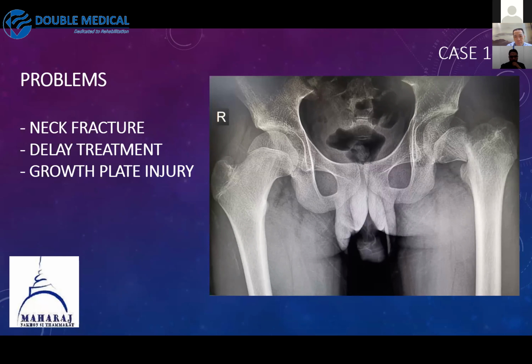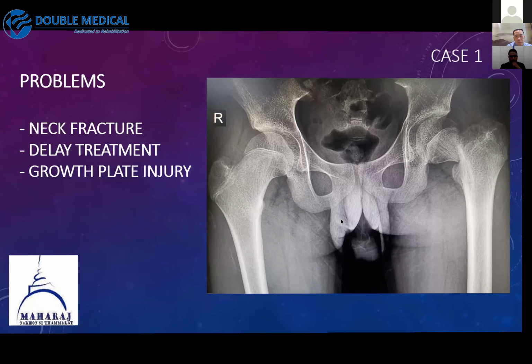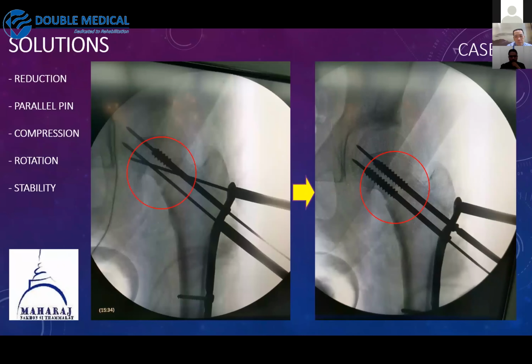The second problem is delayed union because it was two weeks post accident, and we must be careful about growth plate injury in young adolescents. As for the solution of this case, many doctors can use multi-cannulated screws, but in this case I chose PFP.